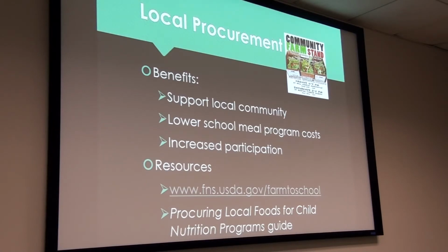But you have to decide, is it worth the extra effort that I have to put into making sure the procurement follows the rules? So that's something that's up to you. We're not going to get into a lot of details. If you want more information, USDA has come out with this resource, I think it's just a little bit over a year old: Procuring Local Foods for Child Nutrition Programs.